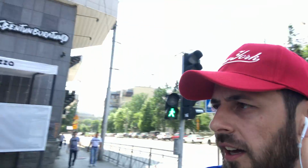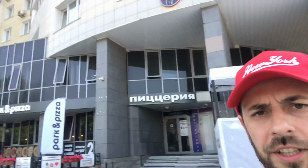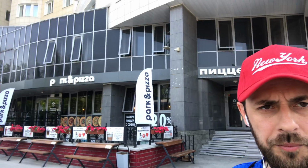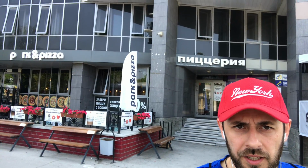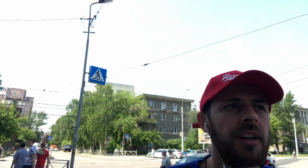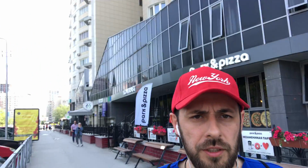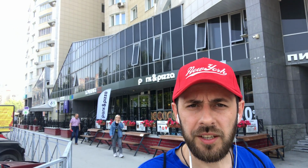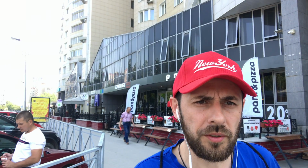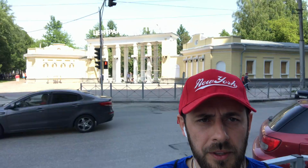It also has outdoor dining, as you can see, and that's called Park and Pizza. Check it out. Park and Pizza restaurant. It's definitely a pizzeria, and it was a potential office for our company on the second floor of this building, but something was wrong, and I'm not really sure why we didn't choose this building.